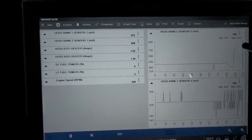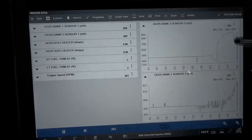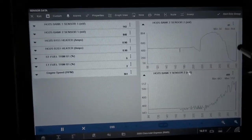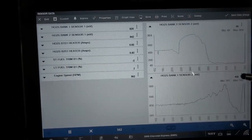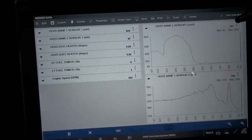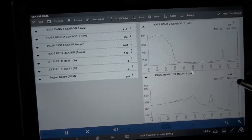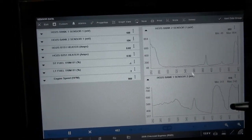So right over here, guys, right off the bat, I can see a difference. These two O2 sensors should mirror each other, like I said. But as you can see, it looks like this O2 sensor is a little slow. It's not as fast as this one. This one is taking too long to switch. See, the one on bank 2 is going between 60 and then it's going all the way up. But this one is like stuck at 700. You see? So it's dropping. So these two O2 sensors should have mirrored each other.